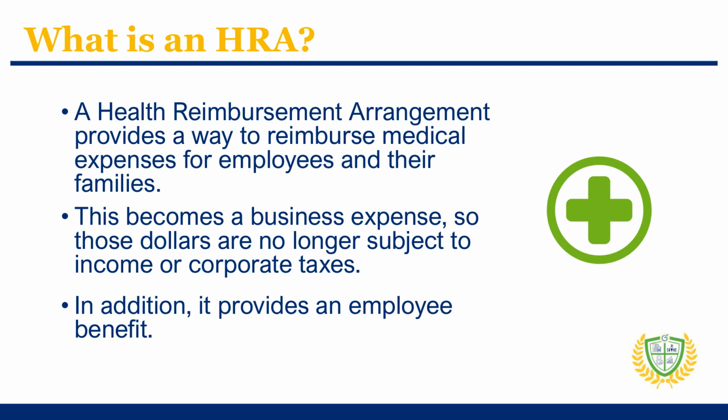An HRA provides a way to reimburse medical expenses for employees and their families. By taking these expenses and making them a business expense, the money associated with them is no longer subject to income or corporate taxes. And these savings can add up.